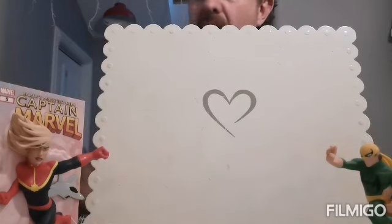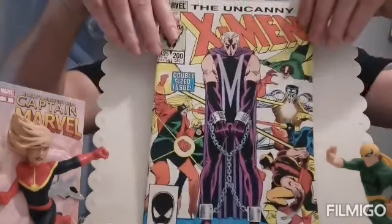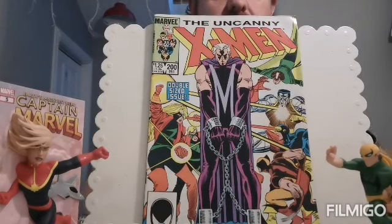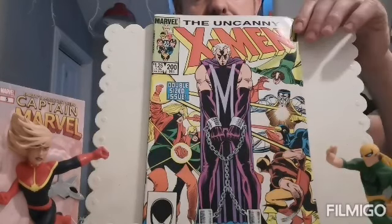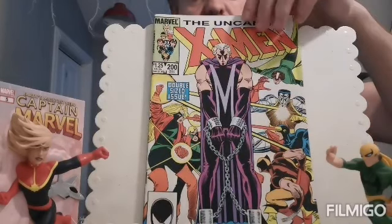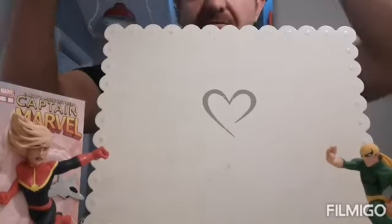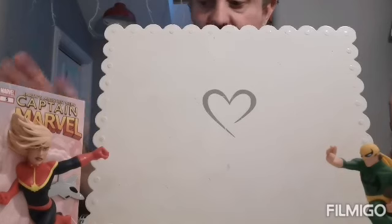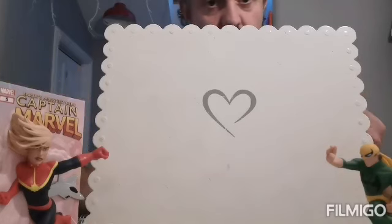And then we had Uncanny X-Men issue 200. And this is where Magneto becomes the headmaster at Xavier's School for the Gifted. Again, a second copy. Most of these were to flip. I think I picked up 42 books on my first trip, and only 13 were keepers. So I was looking for some coin, and I think I've got some.